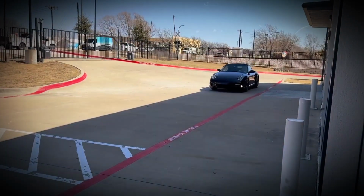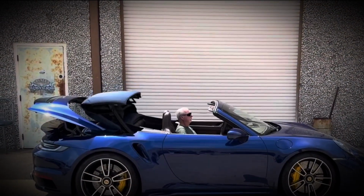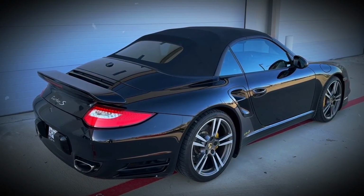The Porsche 911 Turbo S is not just a sports car, it's a statement of performance perfection. So would you take it to the track, the mountains, or just carve through city streets with a grin on your face?